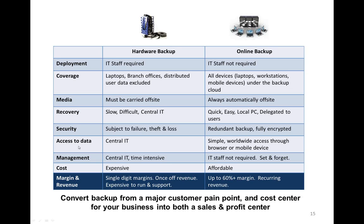And then we've covered, I think, the management, the cost benefits, and the margin. So with online backup, you've got a fundamentally better backup service at a much better price. And our goal is to help you convert backup from being a pain point for your customers and for you and your business, and turn it into both a sales center for you and a profit center.